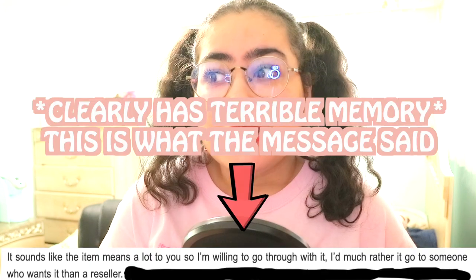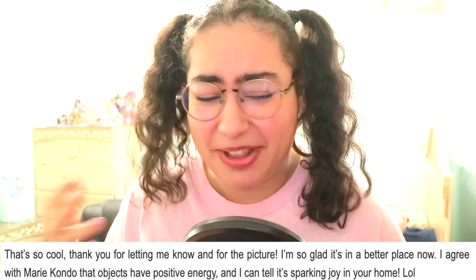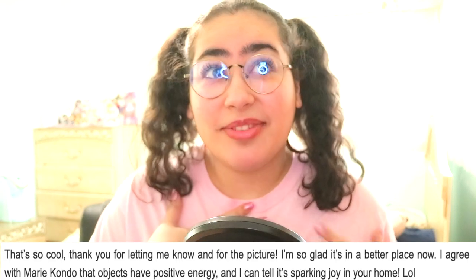And the seller who sold her to me was very sweet. He said, you must really love this figure, and I'd rather give it to someone who really loves it and would cherish it than just keep it in my storage. I was really happy and very thankful. And then he gave me some Marie Kondo thing that he learned from, and I think it is very, very precious. Yeah, and I think that's it.